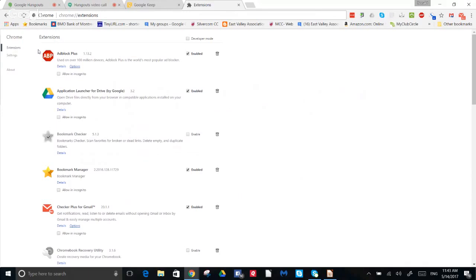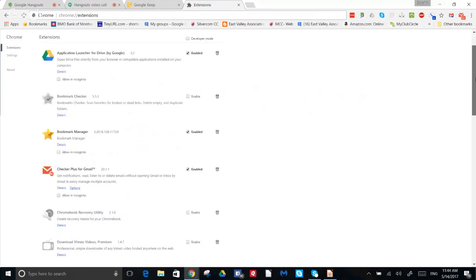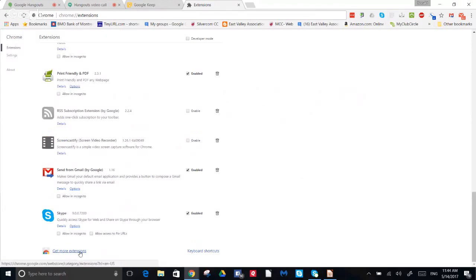Now, extensions are a little bit different than apps. Extensions are programs that work with Chrome. Chrome does maybe 25% of the work and the extension works 50% of the time, whereas apps run the whole thing, right? So extensions help Chrome, and these are my personal extensions that I use. I use ad block, and I've got bookmark manager, and you can see some of the ones I have here. But we're going to come down now, and we're going to say get more extensions at the bottom.